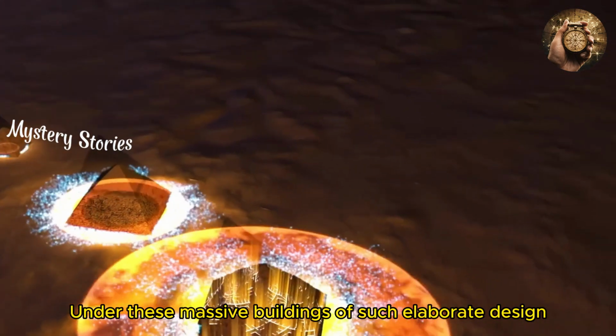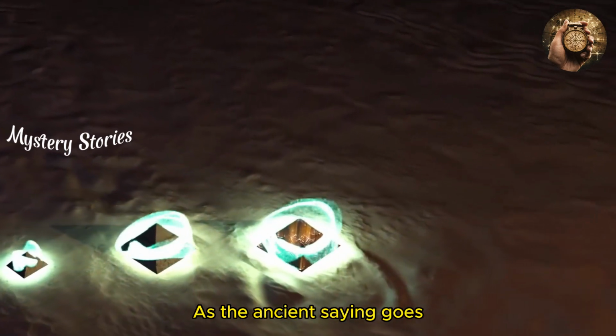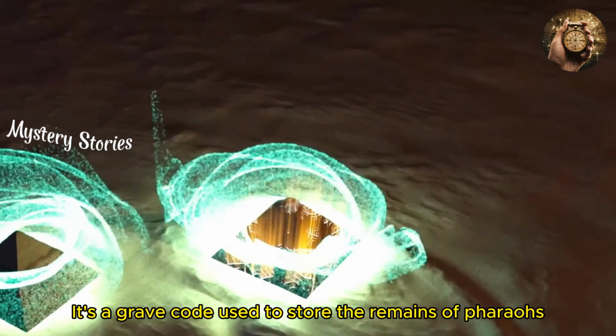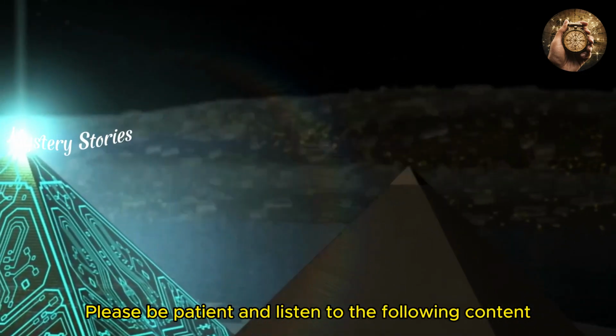Therefore, under these massive buildings of such elaborate design, what do you think their use is? As the ancient saying goes, it's a grave code used to store the remains of pharaohs. So, if you still have that idea, please be patient and listen to the following content.